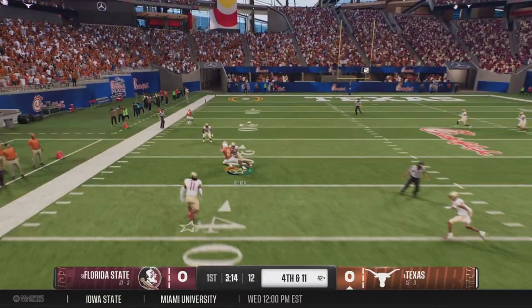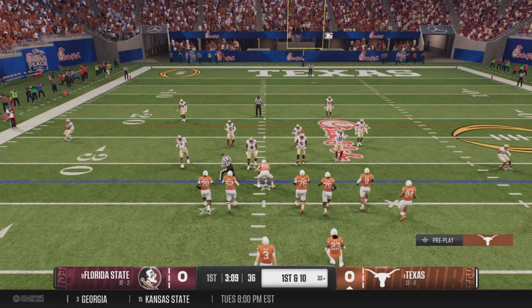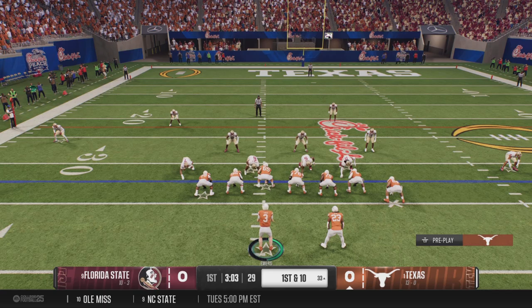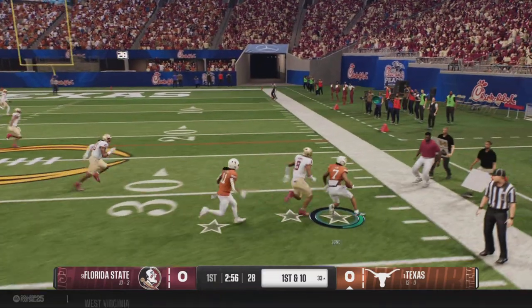Quick throw to the left. He's got it, and that is enough for a first down. They've got him, but they convert on fourth down, and the drive keeps going. Longhorns will have first and 10 here. It's the wide receiver coming in motion now. A pop pass on the jet sweep.